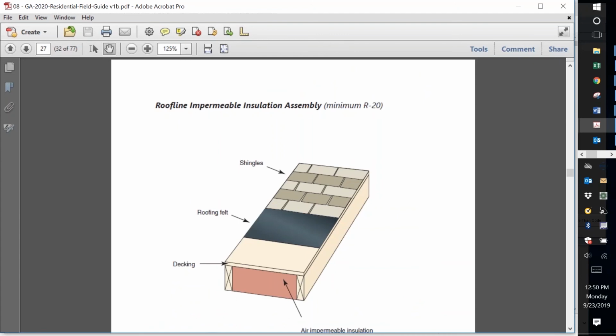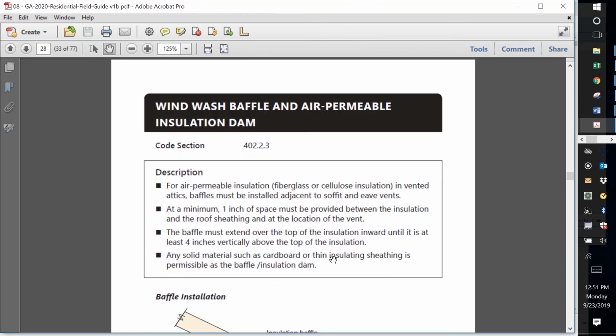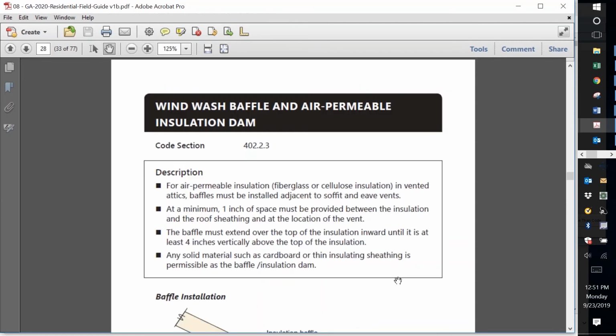And again, if you do spray foam, it's called air impermeable insulation. That would have to be R20 on the roof line. And again, pictures of that. So if you do R20 on the roof line, that's fine, but you can't trade it to less than that. And it says R20, you're going to have to show a trade-off. Okay, not going to meet code prescriptively.